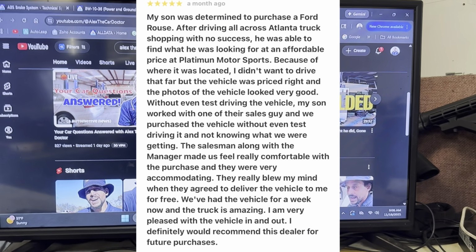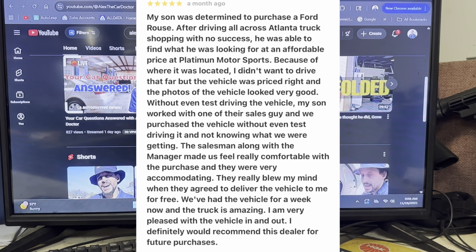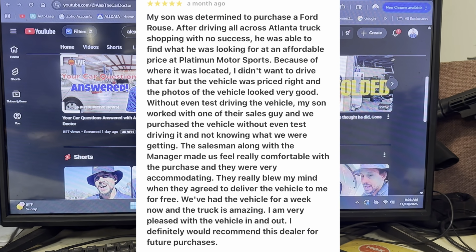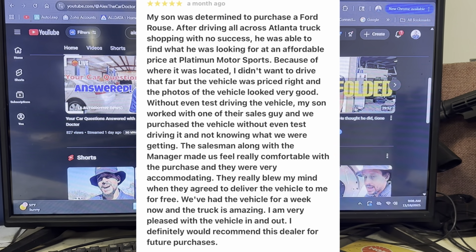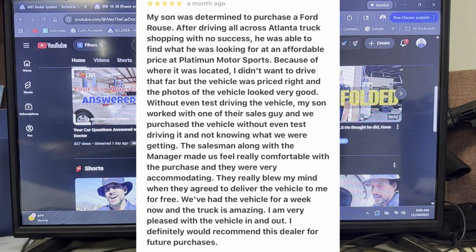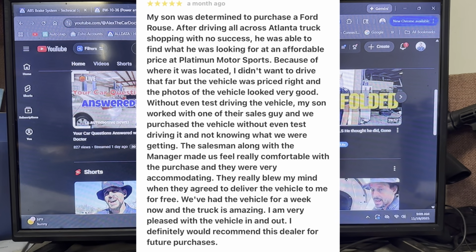Let's read it. My son was determined to purchase a Ford Roush. After driving all across Atlanta truck shopping with no success, he was able to find what he was looking for at an affordable price at Platinum Motorsports. Because of where it was located, I didn't want to drive that far, but the vehicle was priced right. The photos of the vehicles looked very good. Without even test driving the vehicle, my son worked with one of their sales guys, and we purchased the vehicle without even test driving it.